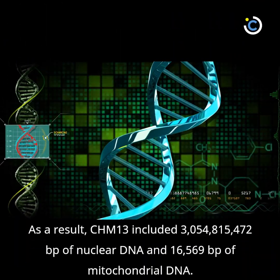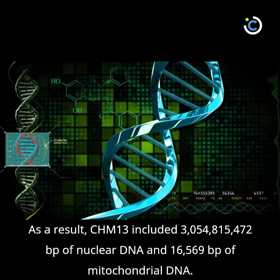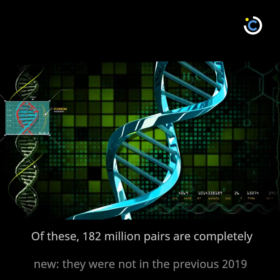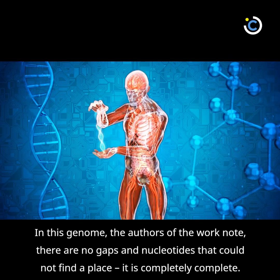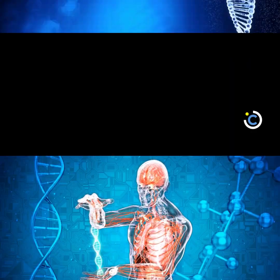As a result, CHM13 included 3,054,815,472 bp of nuclear DNA and 16,569 bp of mitochondrial DNA. Of these, 182 million base pairs are completely new, they were not in the previous 2019 genome assembly. In this genome, the authors of the work note, there are no gaps in nucleotides that could not find a place, it is completely complete.